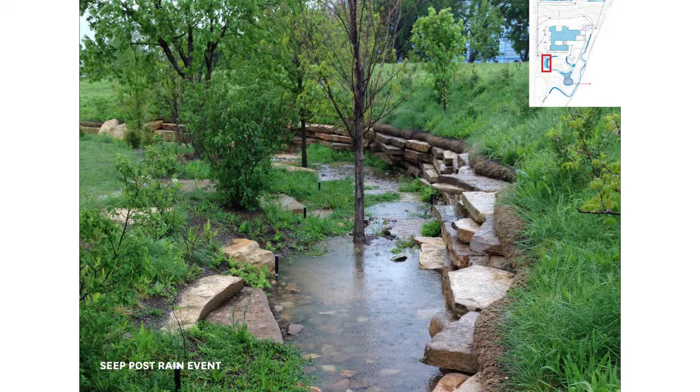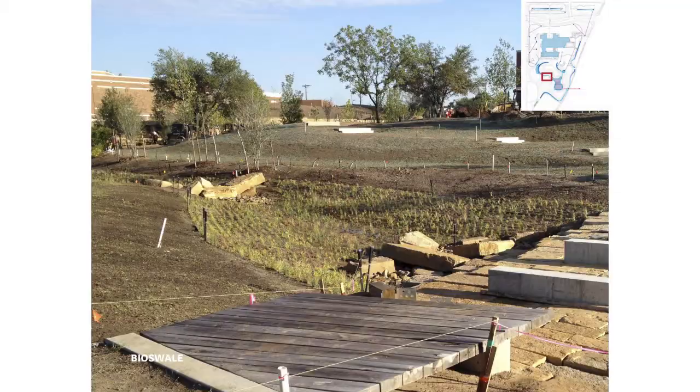The SEEP is further upstream, this is one of the lower bioswales. It goes through a structure of a bridge, and all of this, of course, is under construction. It gets held here, and then it seeps through the stones on the other side so that it's constantly being slowed down so that sediments can come out. It's getting cleaned by phytoremediation.